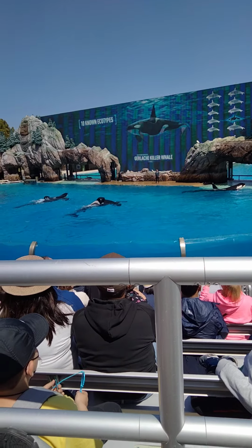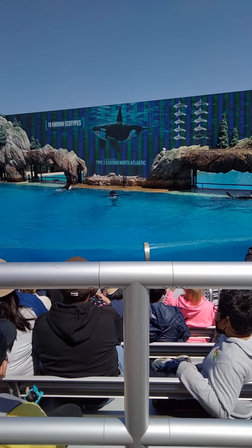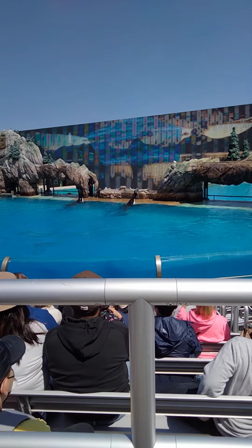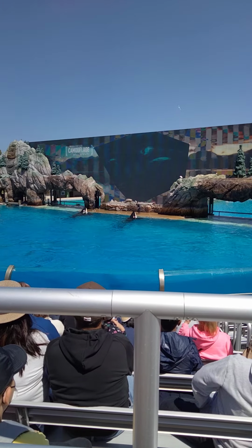Differences are subtle, but noticeable when compared side by side. Orcas are adapted perfectly to their environments. And even the whale's black and white coloration has a purpose. It camouflages the outline of their bodies in the water, making it easier for them to surprise and catch their prey.